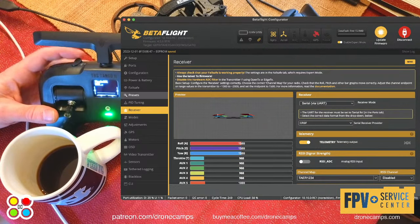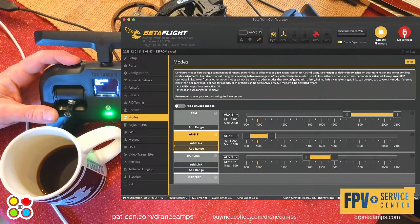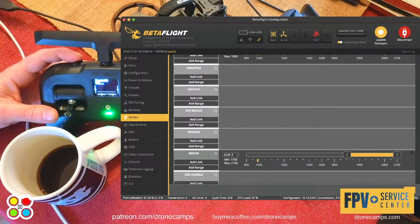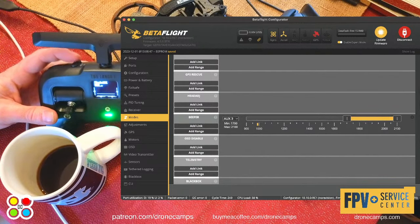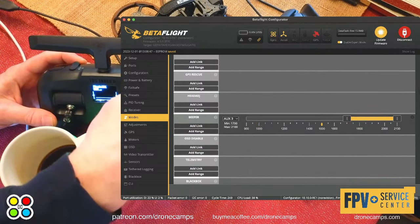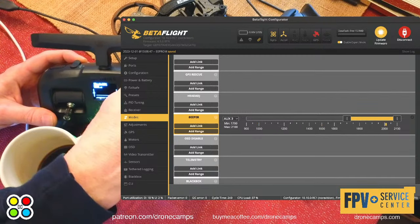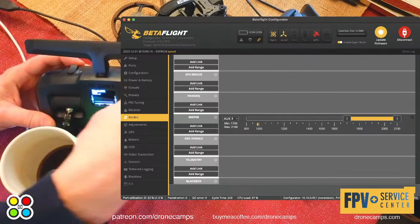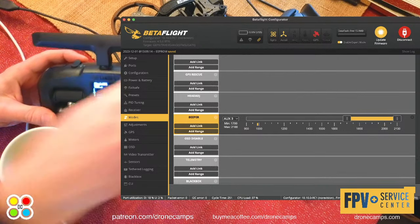Now we're going to go to auxiliary three in the modes. We're going to go down. We're going to put our beeper on that one, okay? So that's three. It's already set to three. Geprc does that sometimes. So that's this switch right here. That's aux three. And now that pesky little beeper will only beep when it's all the way out, facing away from you, okay? That's good.